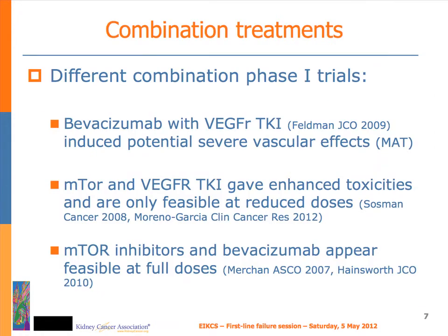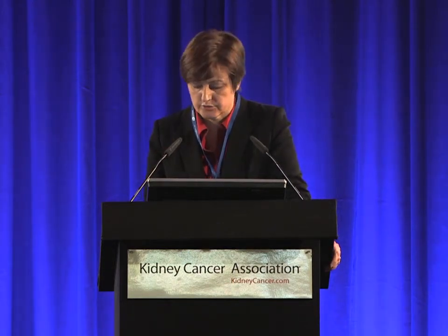So a number of investigators attempted different combinations throughout phase 1 trials, and rather rapidly we had the feeling that Bevacizumab together with VEGF receptor TKIs was a complicated thing to conduct. And indeed, we observed that this combination could induce potential severe vascular effects like microangiopathy, thrombopenia. mTOR and VEGF TKIs, we know that this combination gives enhanced toxicities, and we know that this type of combination is only feasible at reduced dose. And finally, the combination that looked the most easily feasible was the combination between mTOR inhibitors and Bevacizumab, since both everolimus and temsirolimus together with Bevacizumab look feasible at full dose.